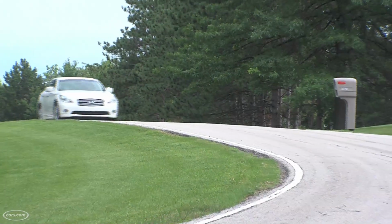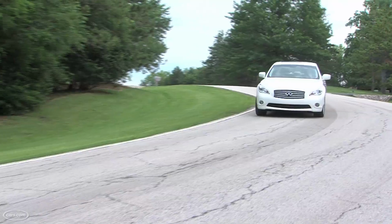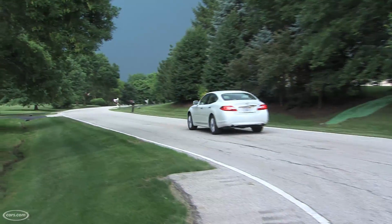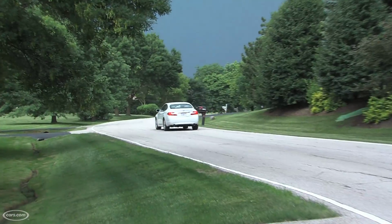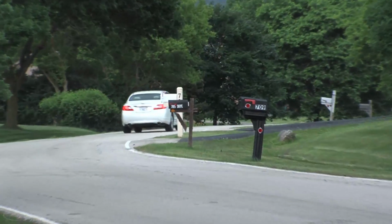In general, the 2011 M37 is a good choice, especially with 333 horsepower in its V6. It's more powerful than the outgoing V8 version, more than enough power for most. Ends up being a good and somewhat cheaper alternative to the E-Class Mercedes and the BMW 5 Series.